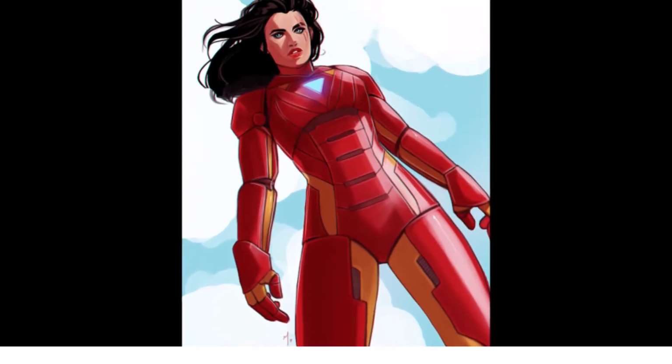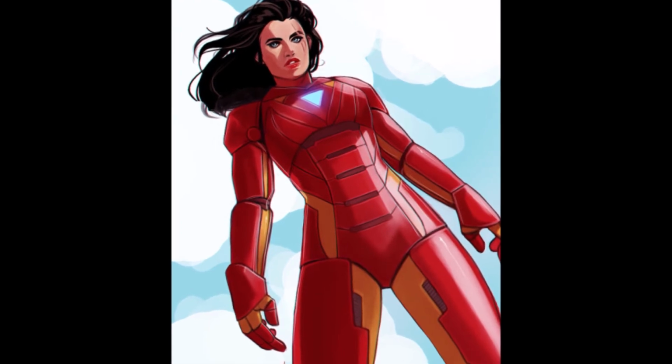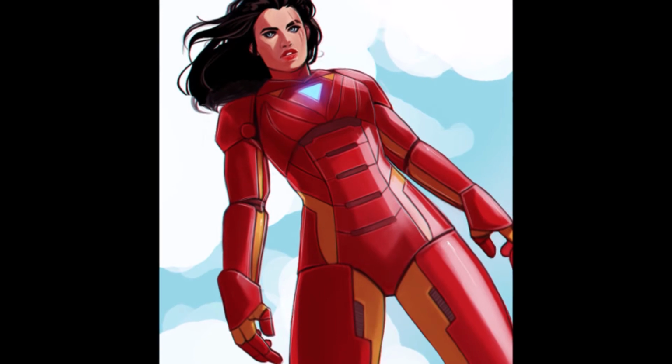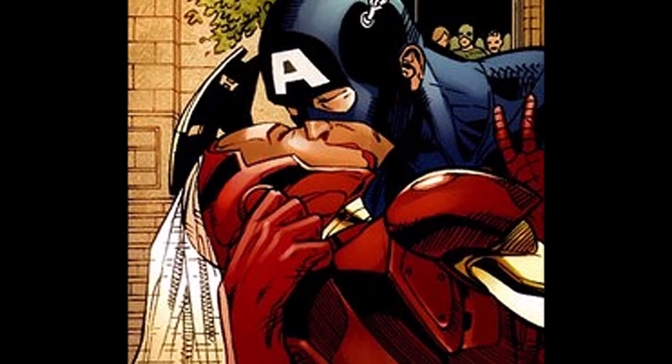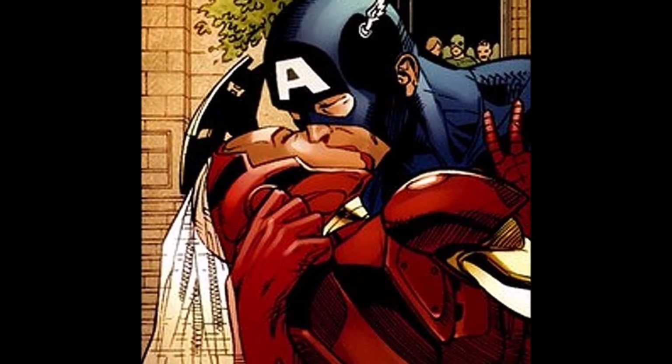At number 4, we have Natasha Stark from Earth 3490, who went on to become the superhero Iron Woman. In this universe, Tony Stark was born as a woman, and such events as Civil War were completely averted as Natasha Stark and Steve Rogers were romantically involved and would eventually marry.